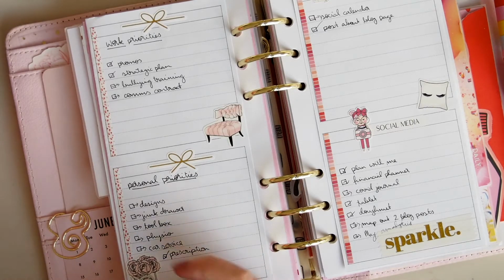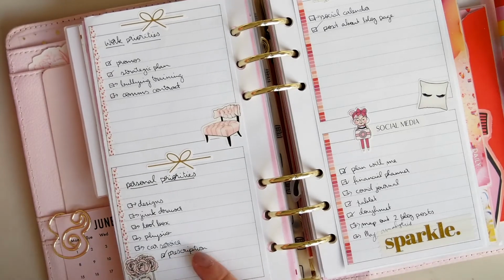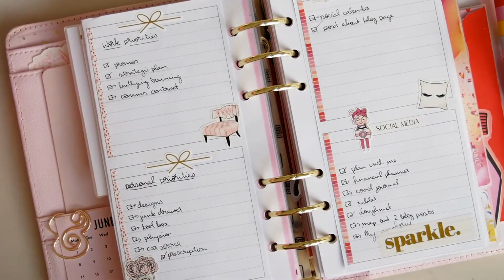And you can see in my personal section, there's only one thing I did, which was the prescription, and that's because I needed it, let's be honest. So all of that can migrate across.